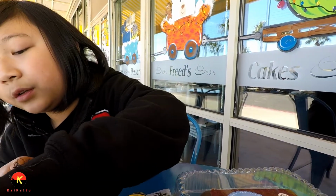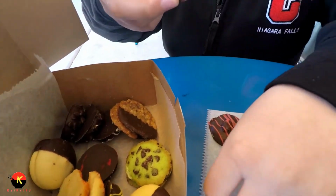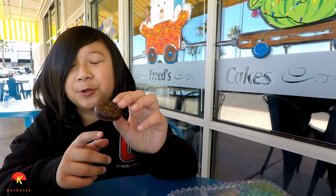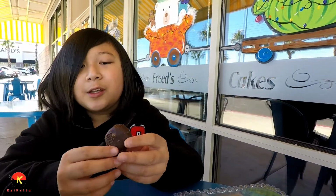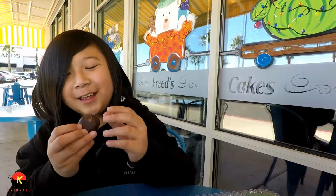See, oh yeah, these ones right here are kind of making a mess, but that's what these are all about. These are sea salt and caramel cookies. I believe there's one layer of caramel and one layer of chocolate, and then they sprinkle with sea salt. So let's go ahead and try it out. The caramel is already coming out.